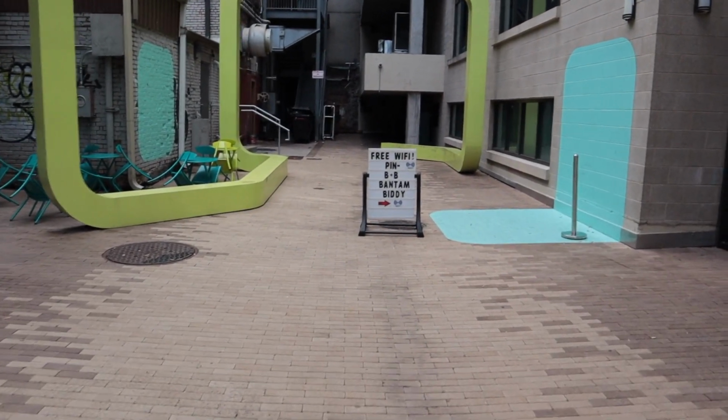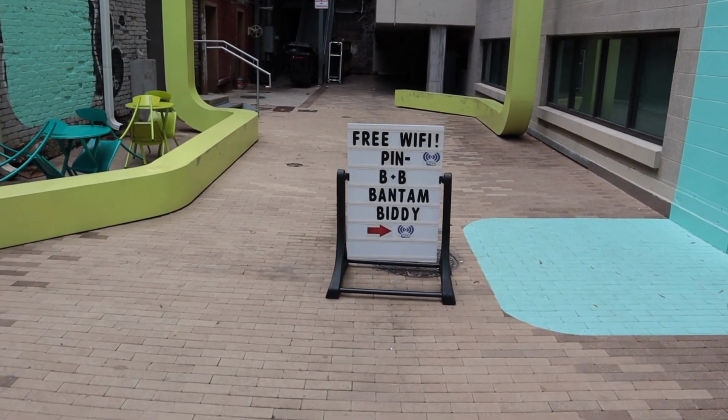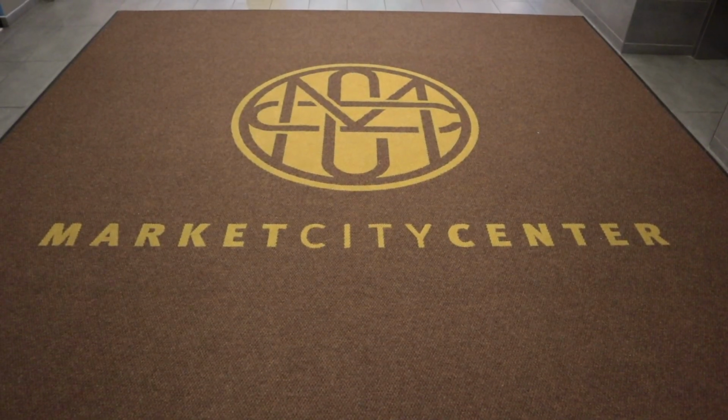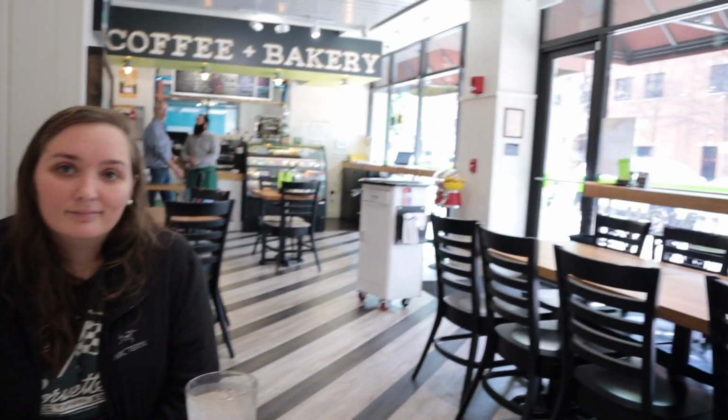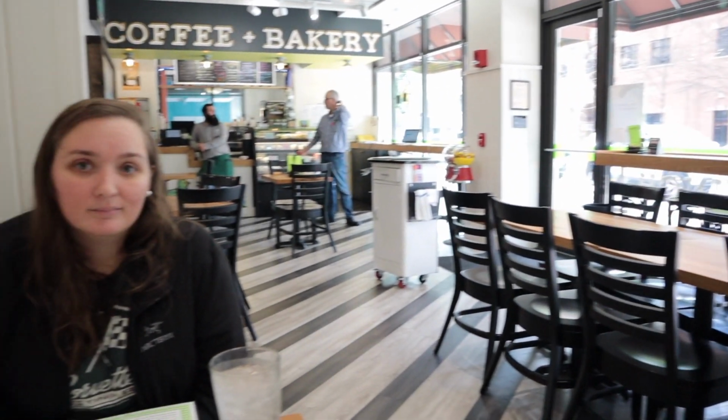So Heather has said that we should try this Bantam and Biddy place that's right here. So I think we will. This place is kind of cool. The front of it is right on Market Street, and the back was on that alley with the green piping.